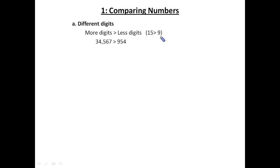So can I say the number with more digits is greater than the number with fewer digits? In the same way, you can say that this number has more digits. How many digits does this number have? It has 5 digits, right? This number has 3 digits. So this number will always be greater. That is, the number with more digits, that is the 5 digit number, will always be greater than the 3 digit number.